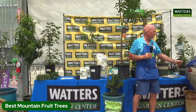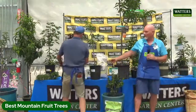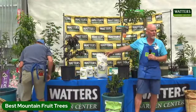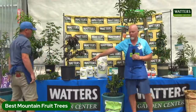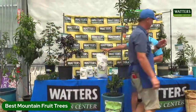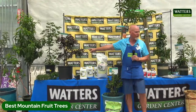This genetically dwarfed peach. What a great container plant in your courtyard, right? Please don't do a big plastic pot. Do a nice clay pot that's going to serve you well as far as yard art is concerned and insulate the roots well. That one, if it's in the ground, might get 4 foot by 4 foot.